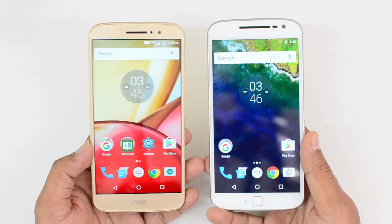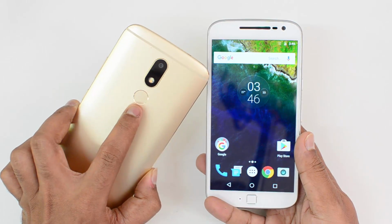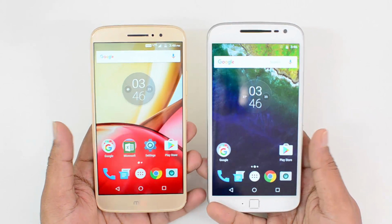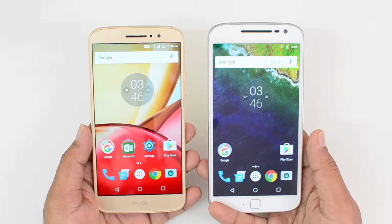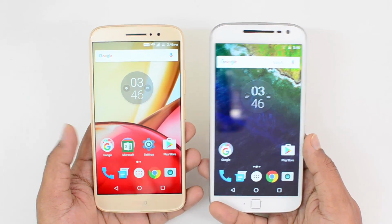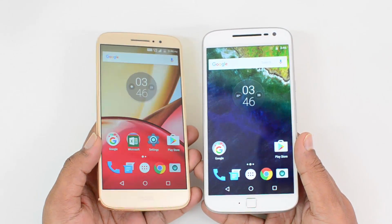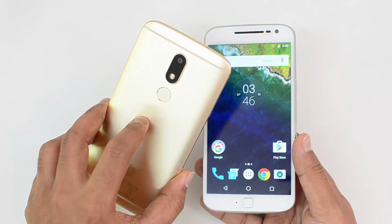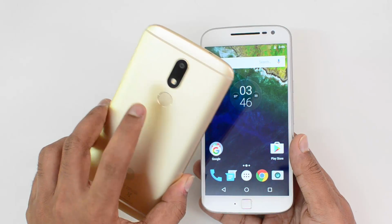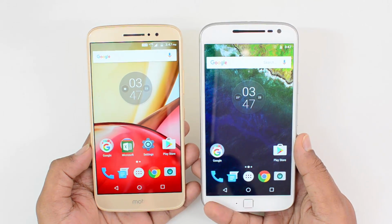Now other aspects include the fingerprint scanner, and the fingerprint scanner is placed on the rear panel on the Moto M while it's on the front panel on the Moto G4 Plus. So it's a personal choice on whether you like it on the rear panel or on the front panel. Both the fingerprint scanners are equally good and do the job pretty well. Now looking at the speaker performance, both are equally good in terms of the speaker performance, and we would say there is Dolby Atmos support on the Moto M. So if you're a person who loves listening to music, then we would suggest the Moto M because of the Dolby support. So now we have talked about almost all aspects of these two phones.